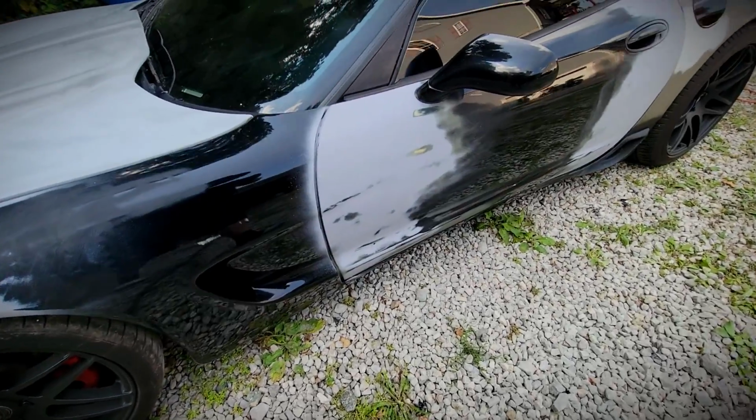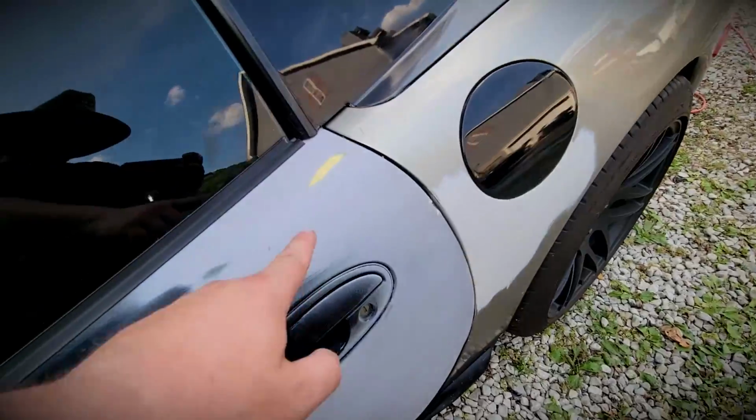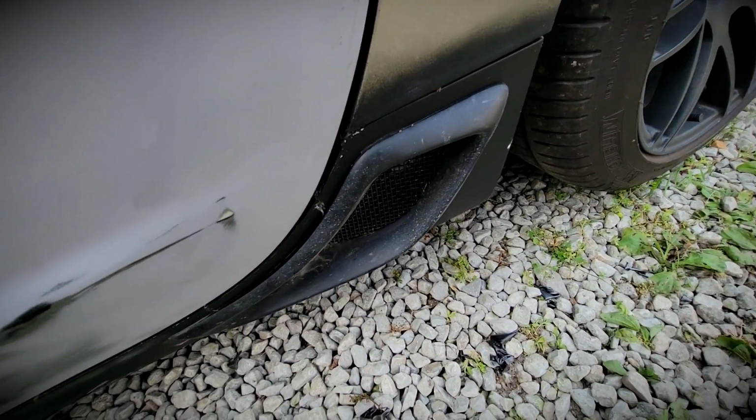Some of the big damage is mostly on the door. Like, this is down to bare fiberglass in a couple areas. The sides of the doors are kind of busted. It's really bad right through here. And then down in here, the actual rocker panel itself is cracked through, so I'm going to try to fix that.